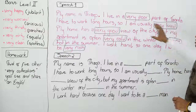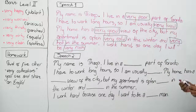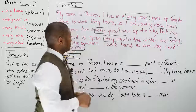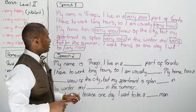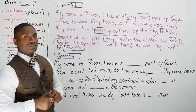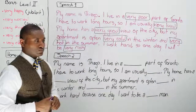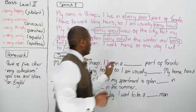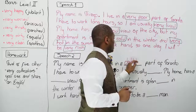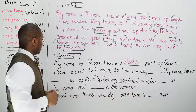Let's change it up now that we have identified what we want to change and look for better words. Well, I've taught you the better words, so why don't we just put them in there? You ready? So the first part is, my name is Tiago, and I live in a something poor part of Toronto. What was the word we used for very poor? Almost homeless? That's right. Destitute. When you're destitute, you're very poor. So in this case, I live in a destitute part of Toronto.